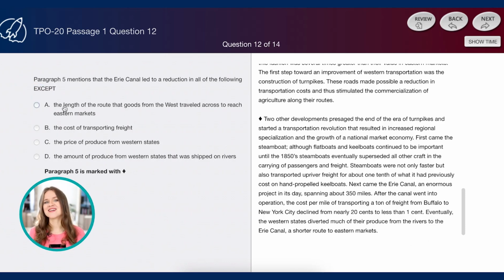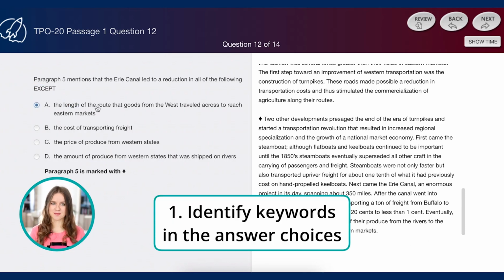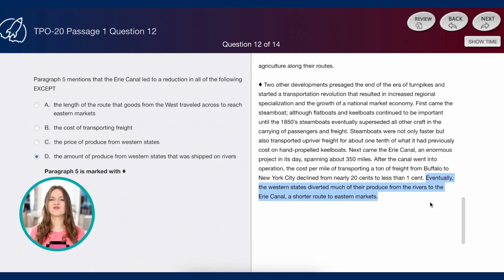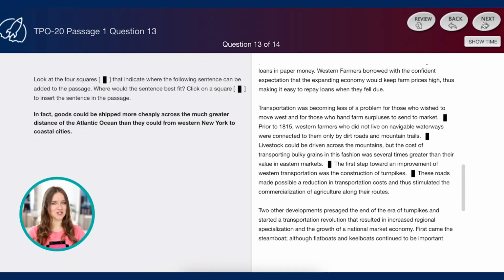Our first step is to identify keywords in the answer choices. As I scan the passage, I first come across some numbers that turn out to be the cost of transporting freight. I can now eliminate choice B. Then I see the word produce close to the word rivers, which allows me to eliminate choice D. Finally, at the end of the sentence, I see 3 words: a shorter route. This should eliminate choice A as well. In the end, I'm left with choice C, which is the correct answer. As you can see, the elimination strategy works best for this type of question. Let's move on to the next question.